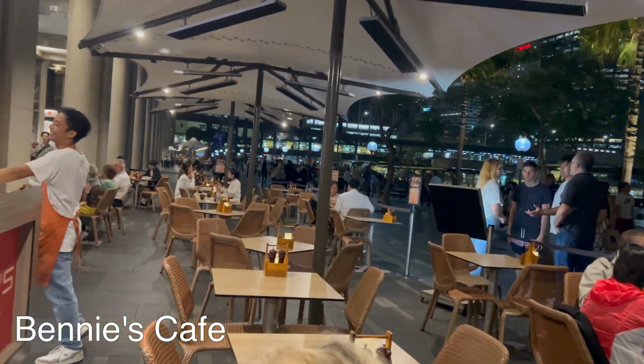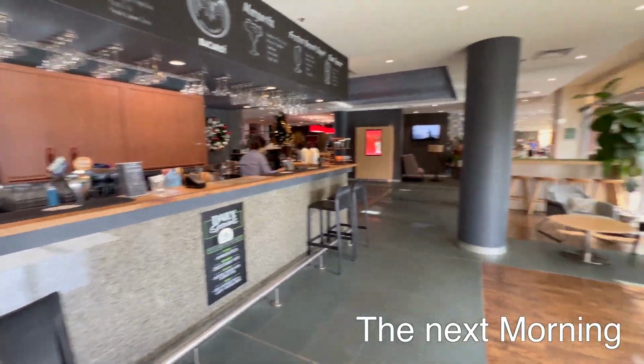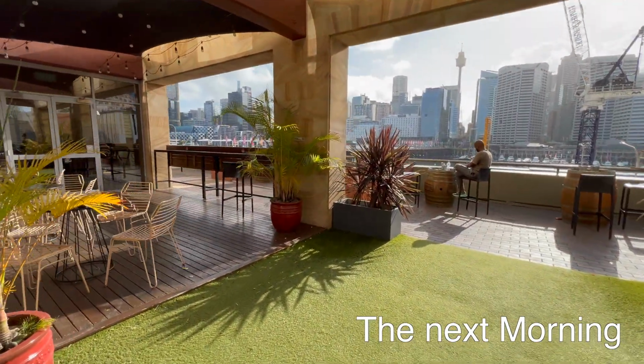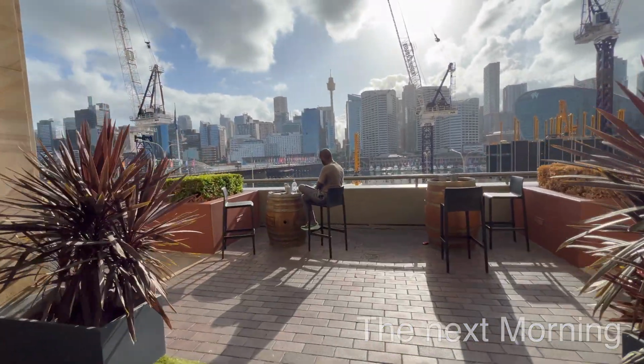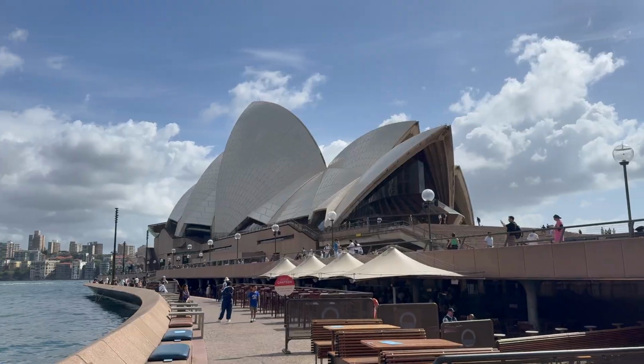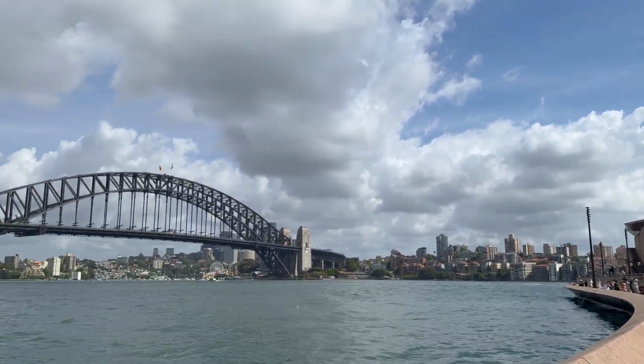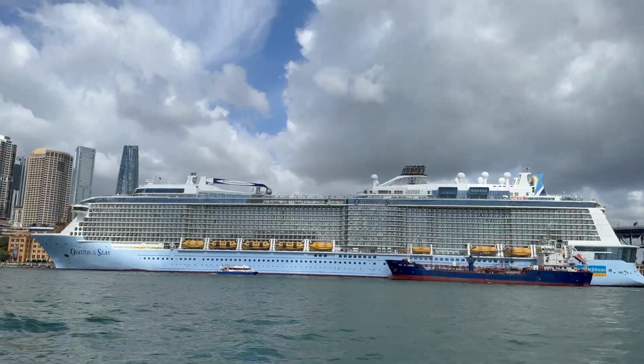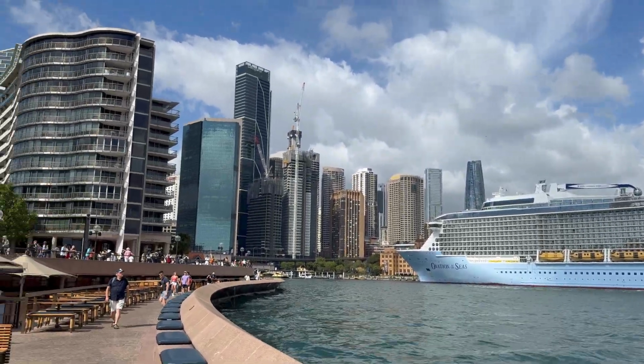We decided to have dinner on the harbour at a place called Benny's Cafe, which was very nice. Early in the morning, we decided to see the Opera House and Sydney Harbour Bridge again, but during the daytime, and we got a chance to see a cruise ship as well, but before you knew it, we're back on the road again.